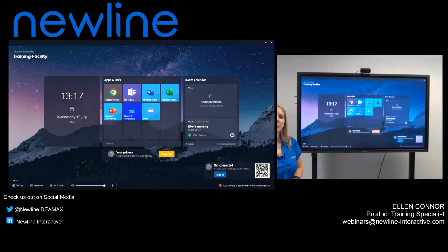It doesn't directly tie into the calendar just yet, but there is a roadmap of different video conferencing platforms that are going to be tied directly into launch control so that when you invite the room or you invite that display into your meeting, it will populate a meeting notification on the calendar with a button that says join. That works currently with Teams. It works with Zoom. It works with Skype for Business. WebEx is coming soon. Google Meet is coming soon.